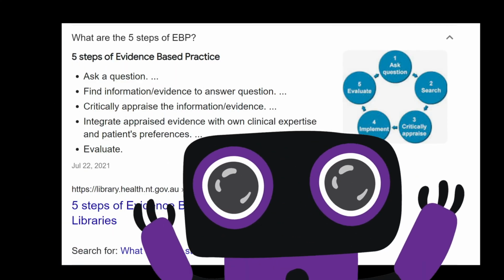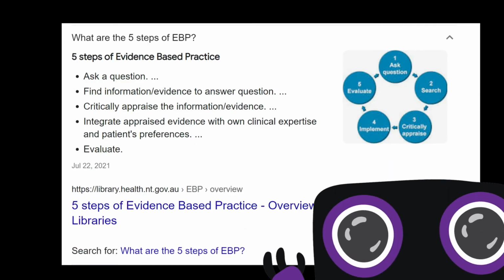Evidence-based protocols. The last one is where we start to see something truly remarkable. Evidence-based protocols, or EBP, have 5 parts. Ask a question, find information or evidence to answer the question, critically appraise the information or evidence, integrate the appraised evidence with one's own clinical expertise and patient's preferences, and then evaluate. A patient participating in an evidence-based protocol is feeding into this system.